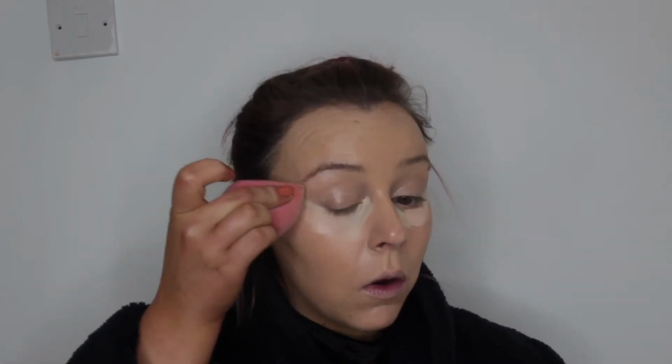So then I'm going to go in with Essence Camouflage in the shade, it was one of the really light ones. The sticker's gone off, but I'm pretty sure it was like number 1 or 2. I'm just going to use this in the corner and a little bit out here with some Makeup Revolution concealer in C3. I get my Juno sponge and blend it all out.